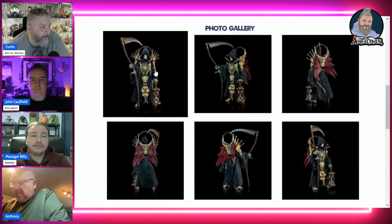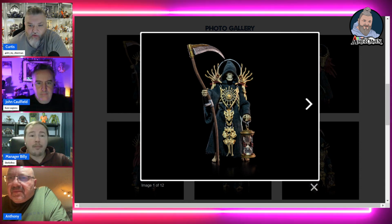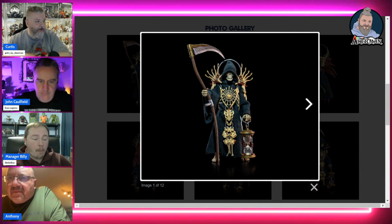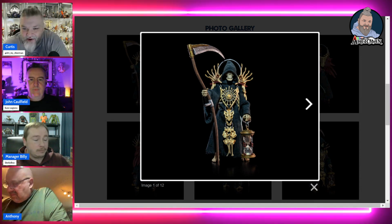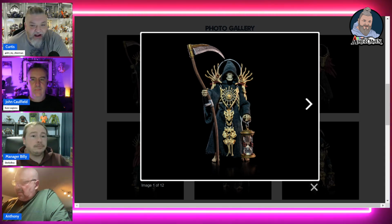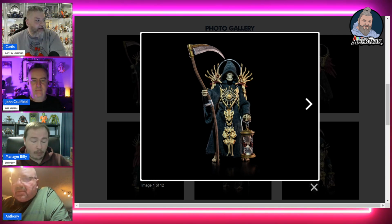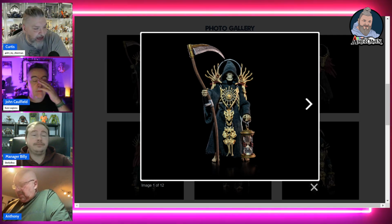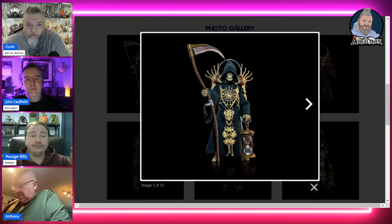Now this guy, part of what a lot of people were excited for with this guy was the bear skeleton underneath all this stuff. And since this was pre-ordered, we've gotten the Skeleton Legion Builder 2, and now we've got the graveyard skeletons that are coming in that have that bear body. So now I think it makes this guy more the focus on the soft goods and the Grim Reaper vibes of this. But initial thoughts on this, John?